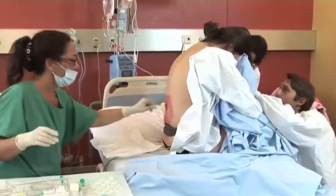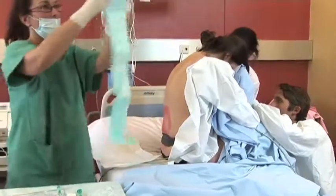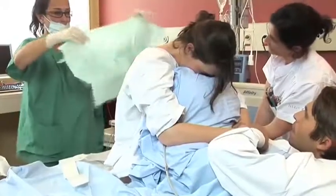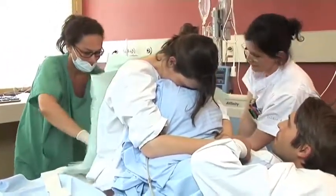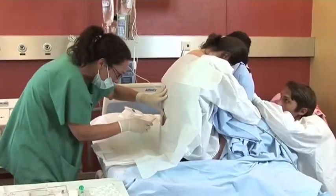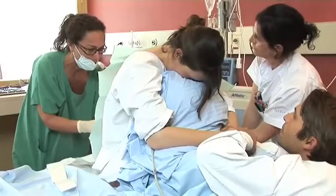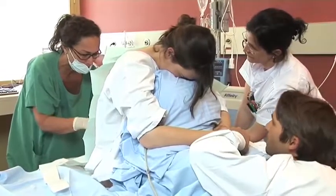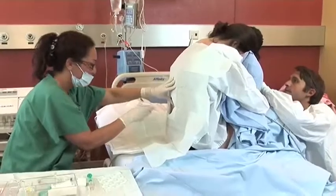She disinfects your skin before placing a large paper sheet over your lower back. This is to guarantee that the epidural is done under sterile conditions. There we go. I will now administer a local anesthetic. It's just a small puncture and shouldn't be too unpleasant, but it will sting and heat up just a little. There, I'm done. We'll wait a few seconds for the local anesthetic to start working.